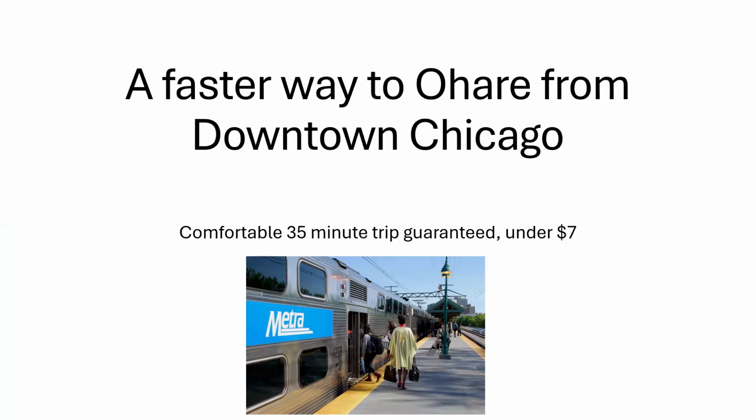Even some locals don't know this, but Metra operates the North Central service between downtown Chicago and O'Hare Airport, what they call the O'Hare Transfer Station, which is a very short walk from the MMF, the multimodal facility, which has what they call the people mover, or the airport transit system that will connect you directly to terminals 5 through terminal 1, pretty much in that order.